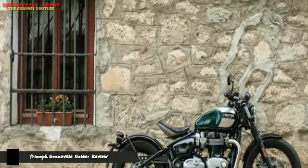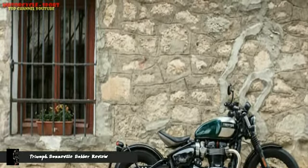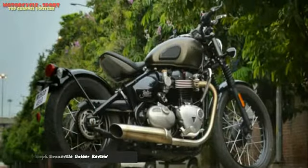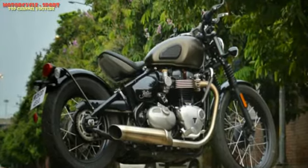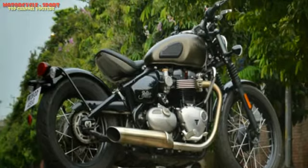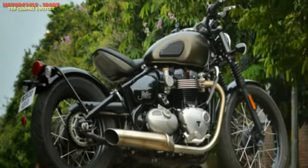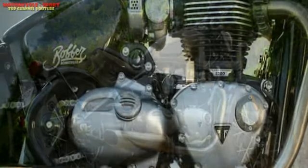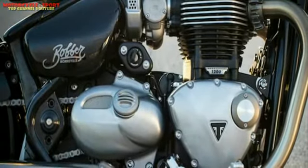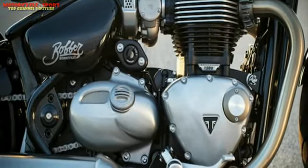The engine of the bike might be the same as the Bonneville T120, but it definitely sounds different, and it has a lot more attitude. It's been retuned, and has a new twin airbox system with a different intake and exhaust system, which increases torque and horsepower in the lower sections of the rev range. The ride-by-wire system allows for two riding modes, rain and road, which offer different throttle maps. I really think that Triumph has nailed it with this tune, and the Bobber's engine is outstanding.